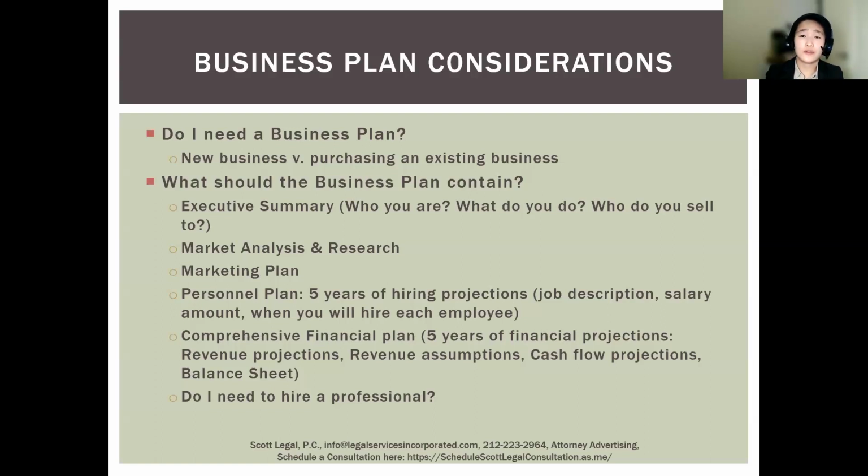Now, let's then talk about some of the common content that the business plan should contain. So the business plan should first contain an executive summary at the front. And this really gives a snapshot of what the business does, who you are, and what the major offerings of the business are, and what the target customer pool of the business is. So who you are, what you do, who do you sell to.